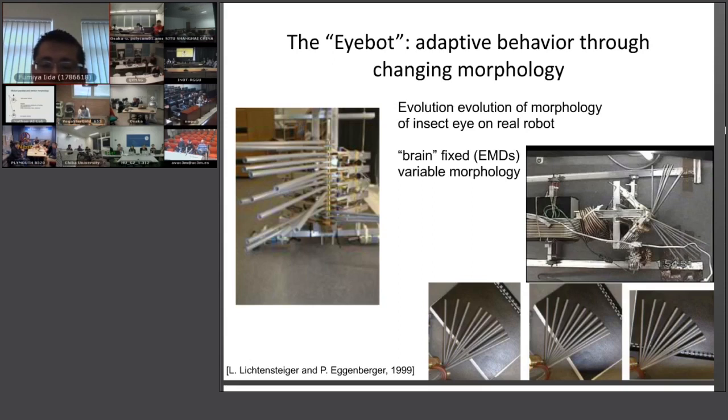If you go to the next slide, this is an example of this kind shown by Lukas Lichtensteiger and Peter Eggenberger at the Artificial Intelligence Laboratory, University of Zurich, quite some time ago. It really shows the principle of how the sensor morphology of a robot could be important. This robot has a series of photoreceptors hidden under these pipes.